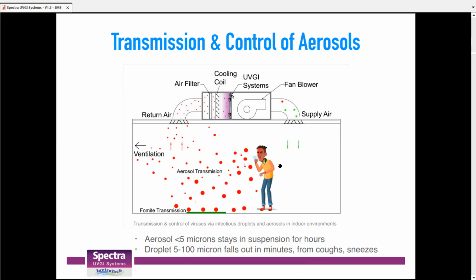So this is an example of how transmission works. Of course, when a sick man in an air-conditioned room coughs, the bigger particles drop, and the smaller ones go back to the air conditioning, the recirculating air conditioning system. And if you don't have any proper filtration and UVGI, it can go back to the room. So that is why it is highly recommended that you improve your filter system and install UVGI.